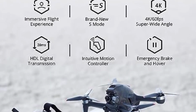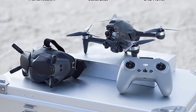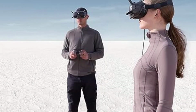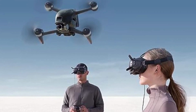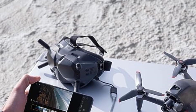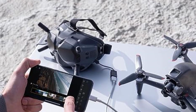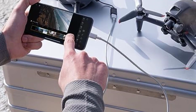While FPV drone racing with the DJI FPV Combo is an exhilarating experience, it's also important to remember that it can be potentially dangerous. The DJI FPV drone can reach top speeds of close to 90 miles per hour, turning this roughly 2-pound machine into a potentially dangerous projectile. With that in mind, the law requires you to use a spotter when operating a drone while using goggles.